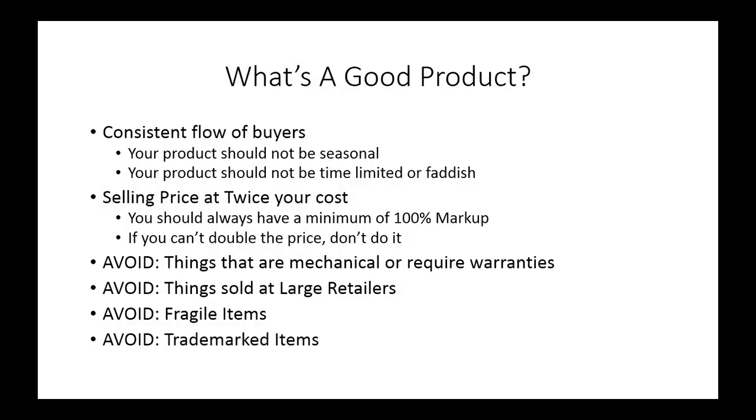Now, for other reasons, you definitely want to avoid trademarked items. And trademarked items give you an entirely different set of problems. You can end up being called by another manufacturer or by a brand and being asked to take your product down. You don't want to get started bringing in customers and having them start to buy routinely, and then to have some brand come to you and say, hey, we want you to take this product down because it is an infringement against our trademark or copyright. So really try to avoid anything that could even come close to a trademarked item.